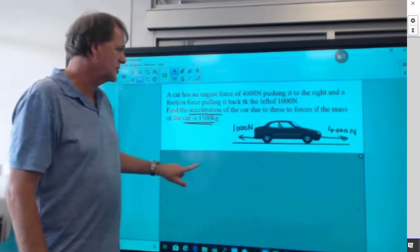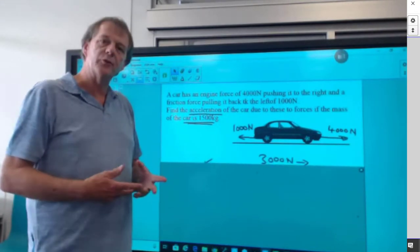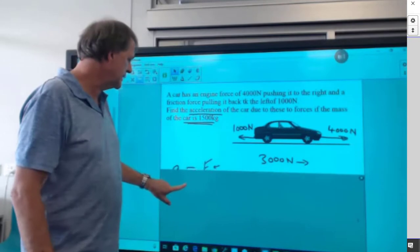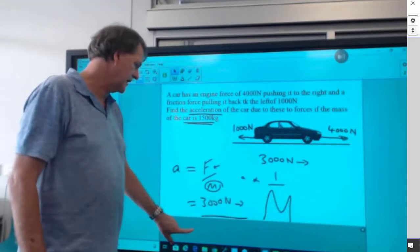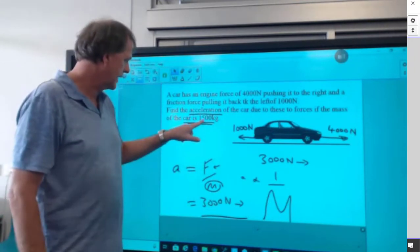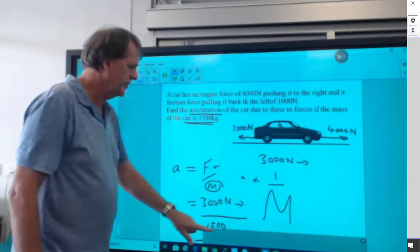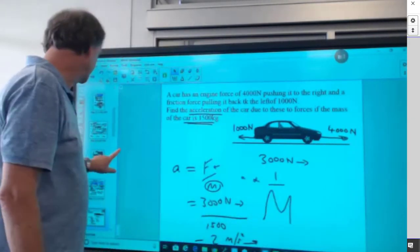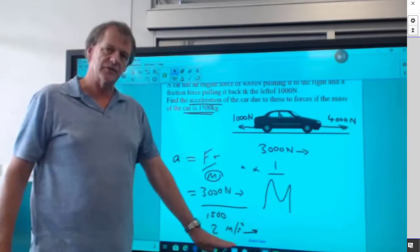You're going to get 3,000 newtons to the right. So it's the overall unbalanced force that accelerates the car. That's what you would put into the formula F equals ma, rearranged. So 3,000 newtons divided by a mass of 1,500 kilograms tells you that the car is going to have an acceleration of 2 meters per second squared. So it accelerates 2 meters per second faster every second in the direction of the force.